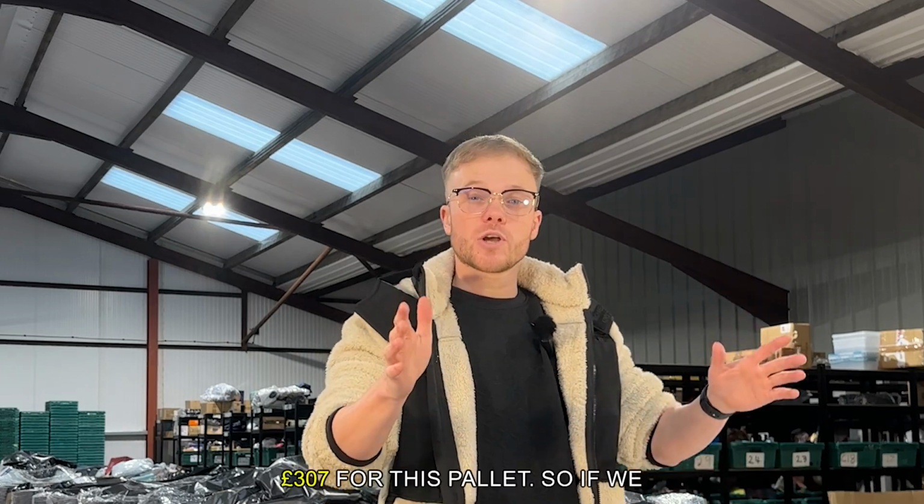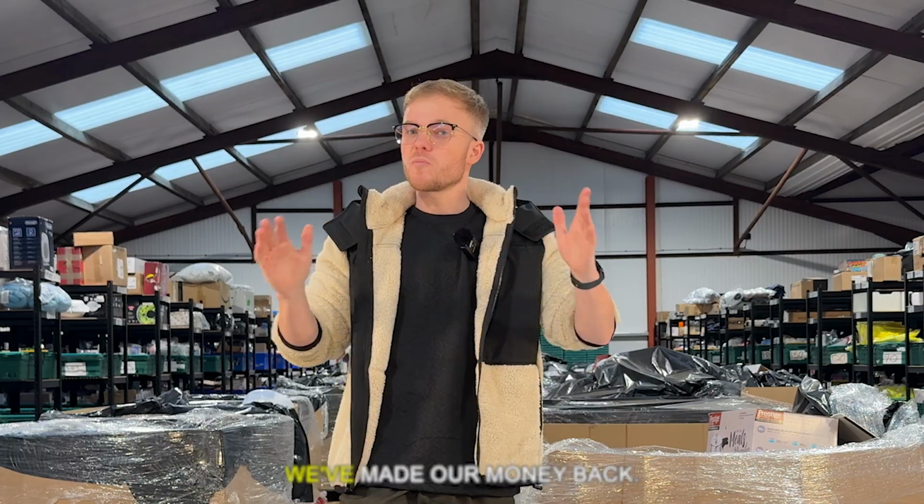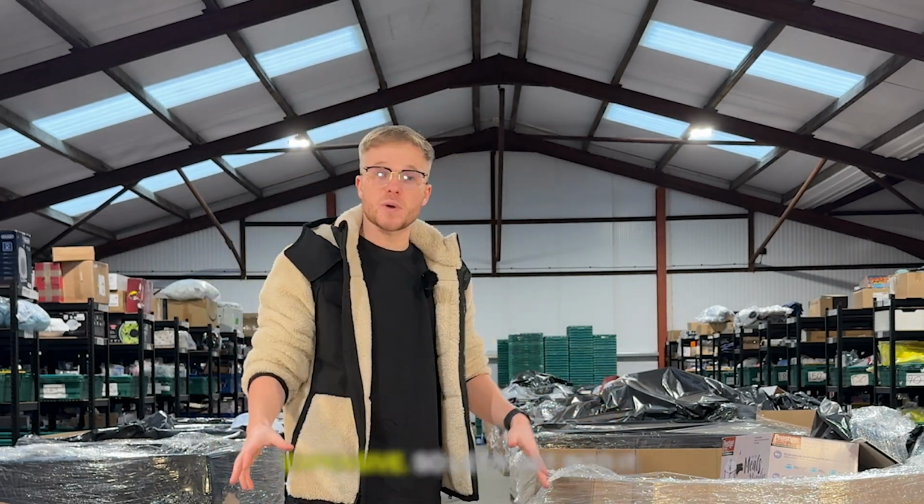Now keep in mind we paid £307 for this pallet, so if we get 300 items worth £1, you have to assume we've made our money back. But I've taken the lid off the pallet and I can already see some items that are fairly expensive, so let's get into it.